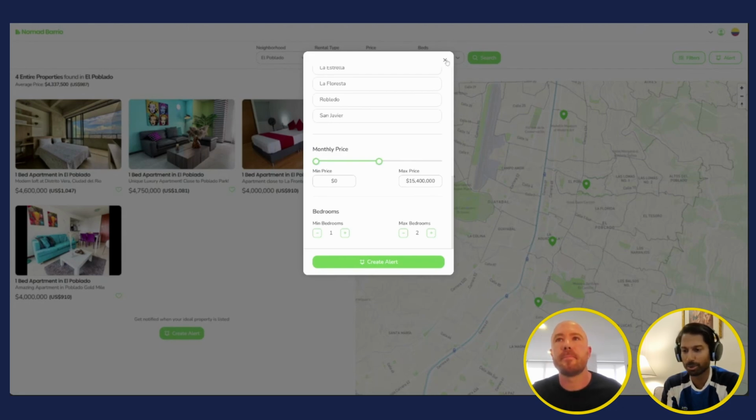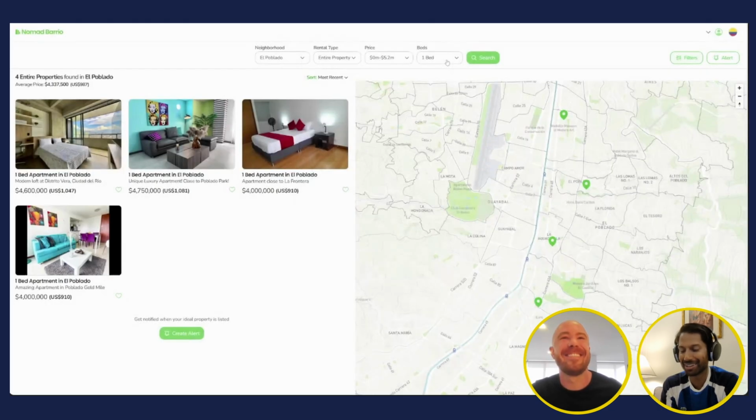I love that feature. That's brilliant. Did you come up with that? I didn't, I copied it. Okay. I haven't seen that one before, but that's really cool.